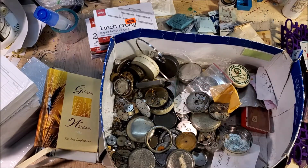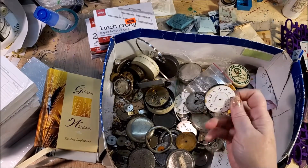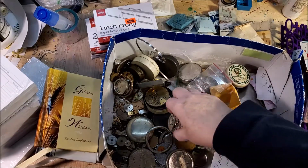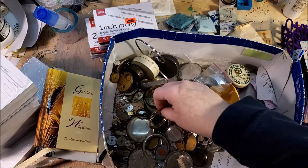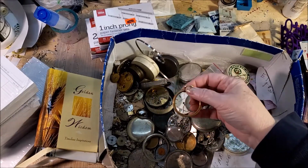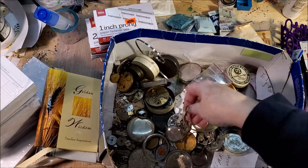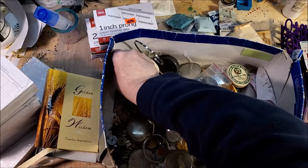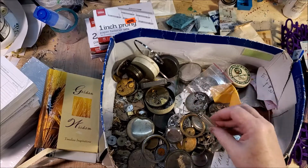And oh, there's a nice watch face. I'm sure I can get that off of there. I certainly wouldn't want to have taken my watch to this jeweler for fear of never getting it back, because this box was definitely not. Of course, he may have used this as parts. I don't know. Look at this tiny little bottle that's in here. It's plastic, but it's so tiny and cute.